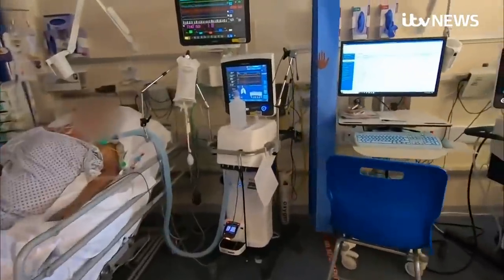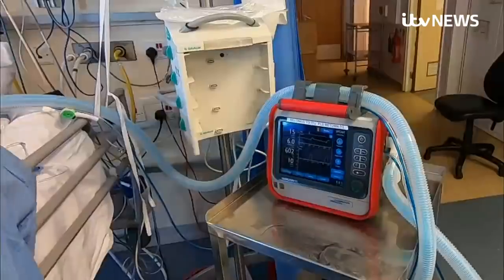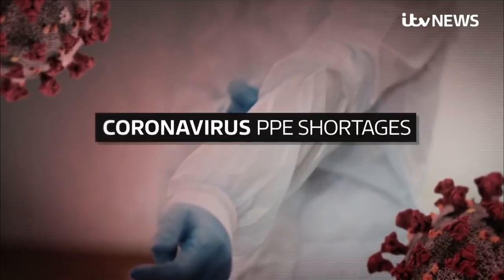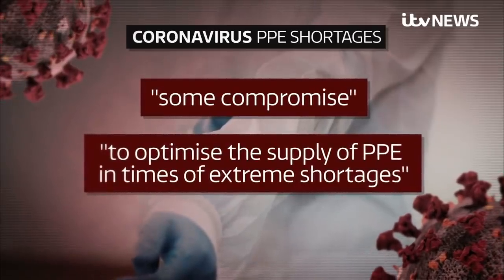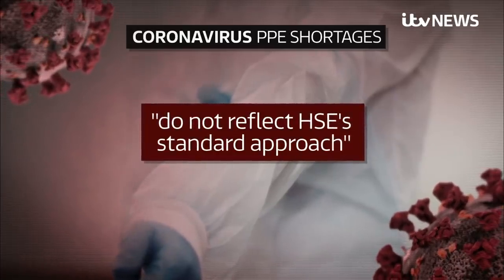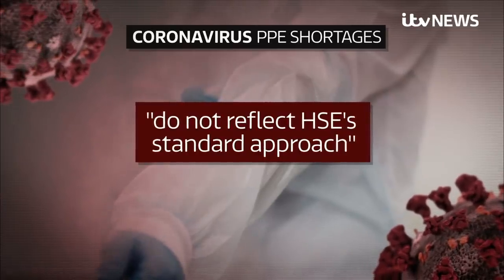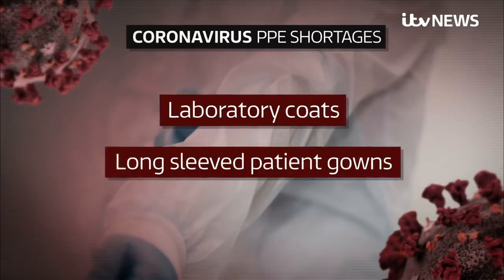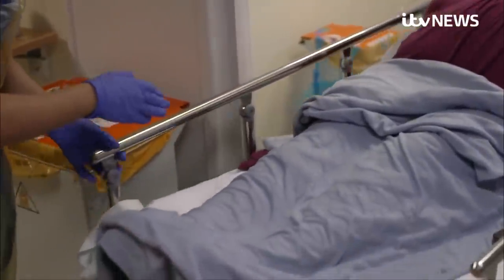So serious is the issue of getting hold of stock, the government told NHS staff tonight to start reusing what they have. In new guidance published today, the Department of Health admits there would need to be some compromise to optimise the supply of PPE in times of extreme shortages, and admits changes do not reflect the Health and Safety Executive's standard approach, but suggests the reuse of surgical gowns as well as the use of lab coats or long-sleeved patient gowns. Some NHS staff already concerned about a lack of PPE are dismayed.